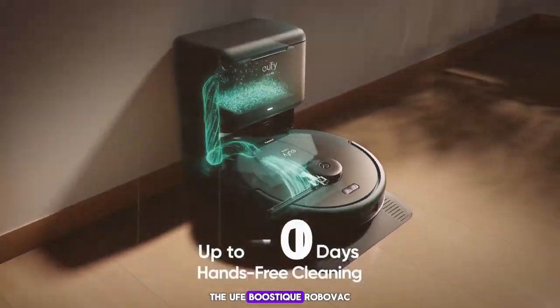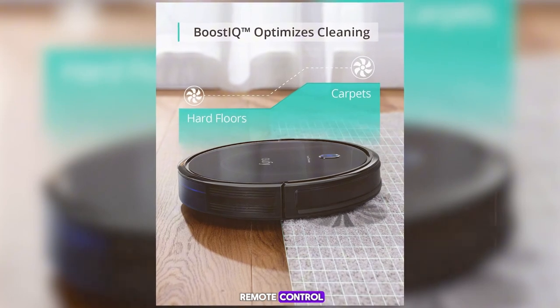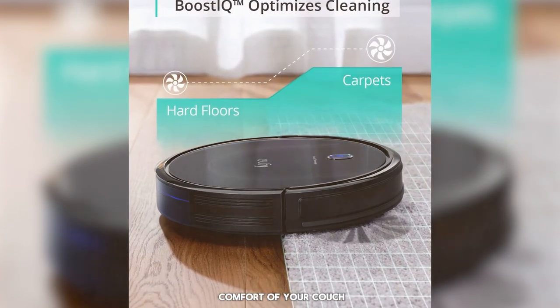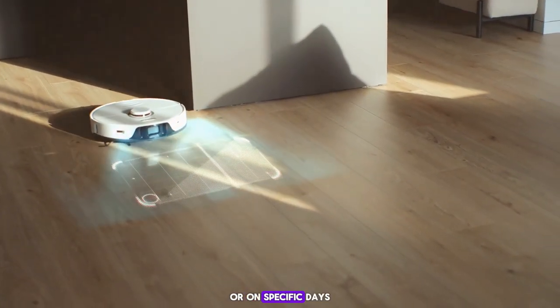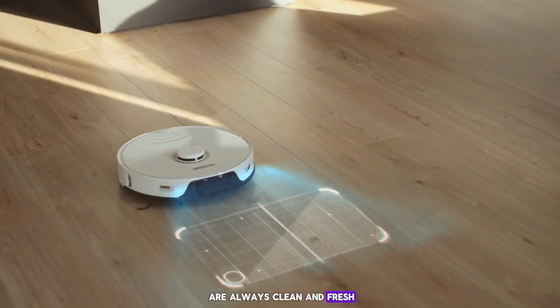The eufy BoostIQ RoboVac 11 Siemens Max also comes with a remote control, allowing you to easily control its cleaning schedule and settings from the comfort of your couch. You can set it to clean at specific times of day or on specific days of the week, ensuring that your floors are always clean and fresh.